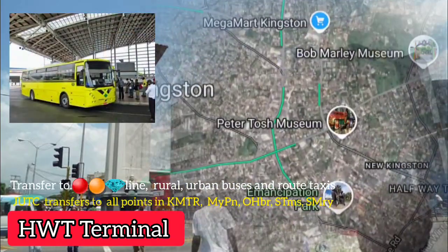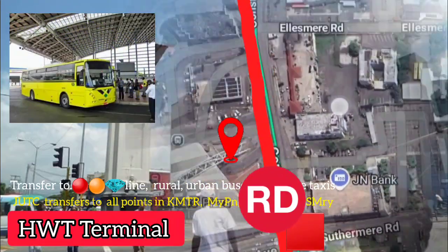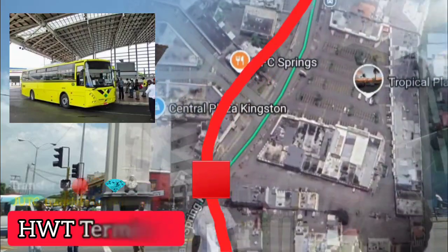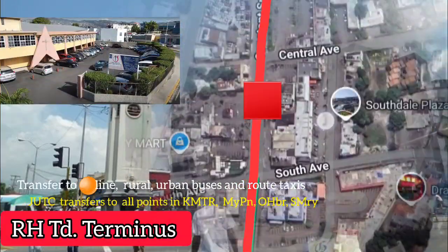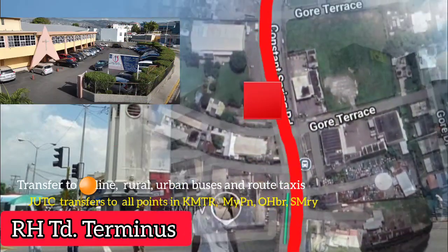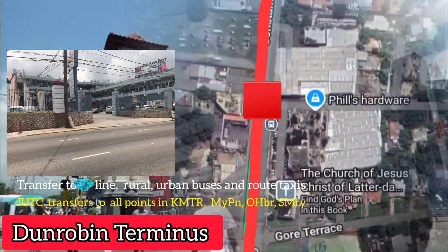Beginning at the Halfway Tree Transport Center, connecting with the Blue Line and the Orange Line, the Red Line continues north along Constant Spring Road for its next stop at Red Hills Road, where there are connections to the Orange Line heading to Red Hills, or if you want to head anywhere east along West Kings House Road. The Red Line then continues north along Constant Spring Road for its next stop at Dunrobin Avenue, a very crucial stop if you're heading west to Dunrobin.